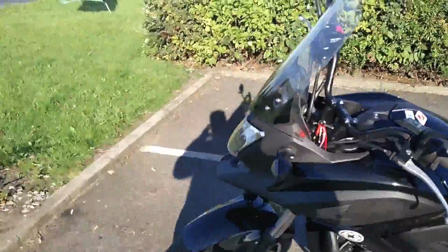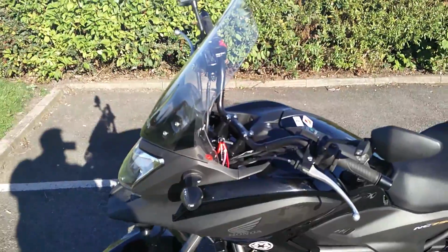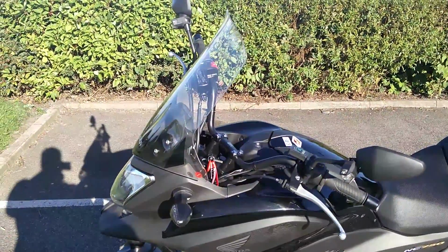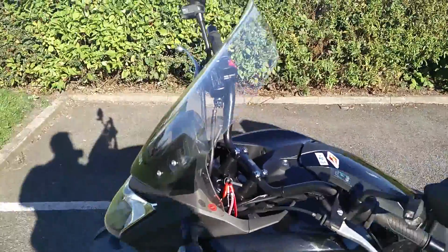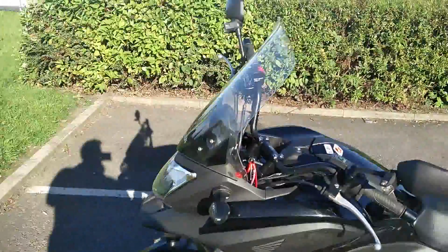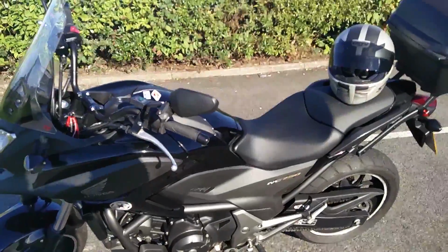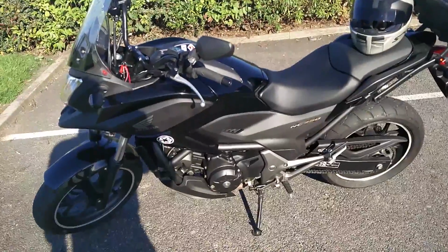I changed the windscreen here, and I find the windscreen works to reflect the wind away from the body, but it just hits under the helmet, so there's a lot of wind noise. So I'm considering putting the stock windscreen back on again, or if you're going to get a windscreen, it might be wise to just get an extender here, so it takes the wind over the helmet or directly on the helmet. It's not the kind of bike you can stoop under the windscreen, because on a sports bike you'd kind of do that. On this one you look a bit of an idiot. So that's one of my little pet hates.